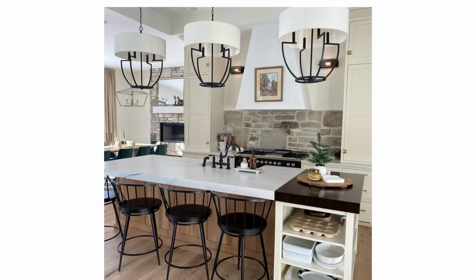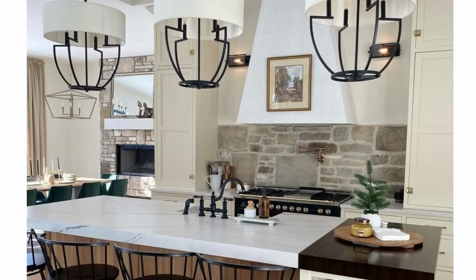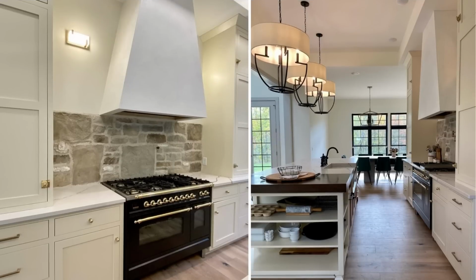And then we got Green Forest Farm, our last kitchen. What I love about this one is it is more traditional than the other ones. Right. I would call this a transitional style. Yeah. It's traditional, but it's got a little mix. What I also love about their choice of stone is that it's so many different sizes and shapes. They have really large stone, really small stone. That's kind of really European to me. Yeah.